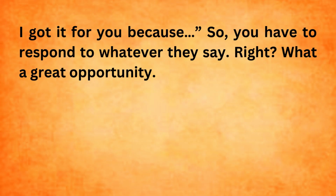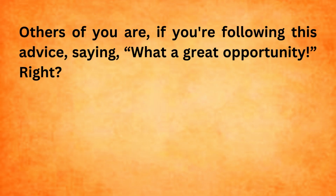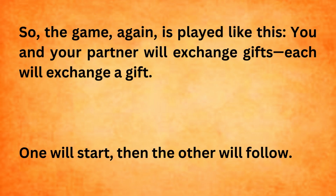What a great opportunity. Now, some of you are sitting there going, oh, that's hard. I don't want to do it. I might make a fool out of myself. Others of you are, if you're following this advice, saying, what a great opportunity, right? So, the game, again, is played like this. You and your partner will exchange gifts. Each will exchange a gift. One will start, then the other will follow.